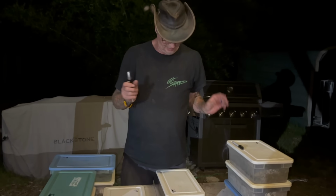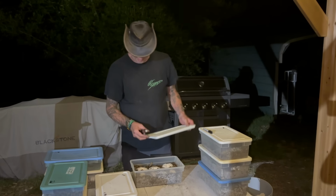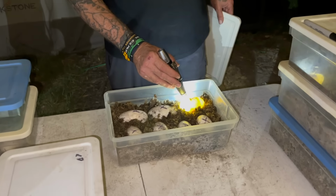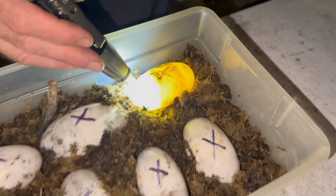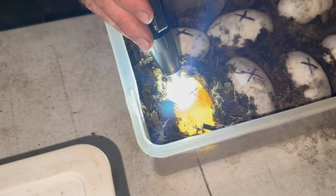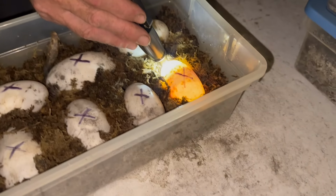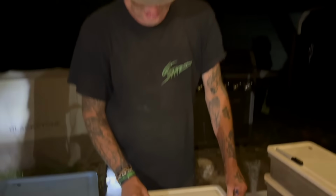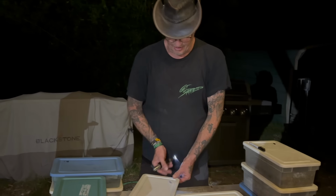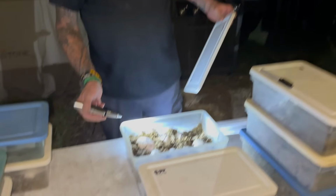This is the one that we are praying on. All right, there's 7 eggs in here. Boom, look at that. You see the banding? Can you see it, Z? Look at that banding. Ooh, that one's far along. All 7 of those, they are banded. Those are good eggs. That means there is an embryo in there and it has started to develop.